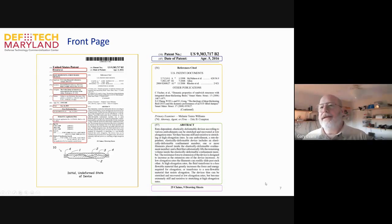So what I've done here is a similar thing. This is just the right-hand column of the page highlighted. I highlighted the date of the patent again. That chunk that's highlighted in yellow, or bordered in yellow, gives you the references cited in the patent. So when you file a patent application, you have a legal obligation to disclose any information that is relevant to your application. And that's generally referred to as prior art.